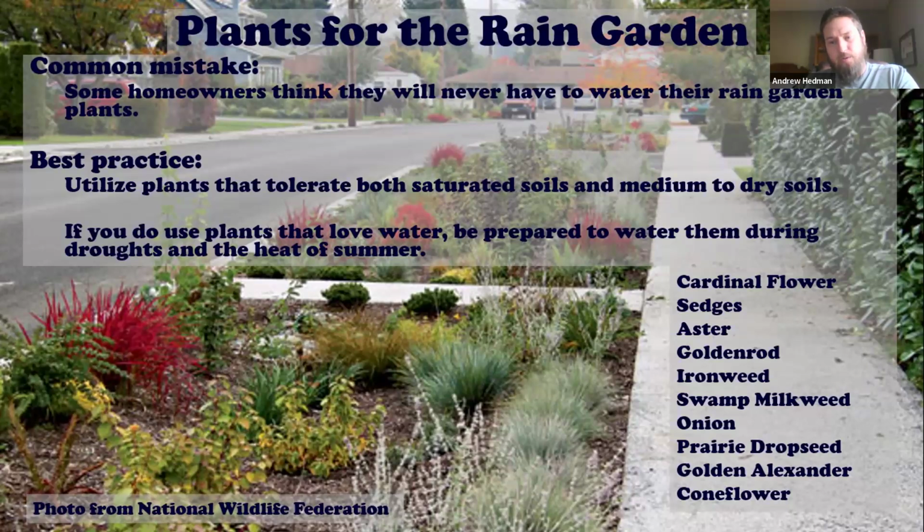And then you have swamp milkweed, onions, prairie dropseed, golden Alexander, and then coneflowers. I really like swamp milkweed because it seems to be monarch butterflies one of their favorites as far as milkweeds go, and they do tolerate somewhat drier conditions. So I think they're a really good choice.